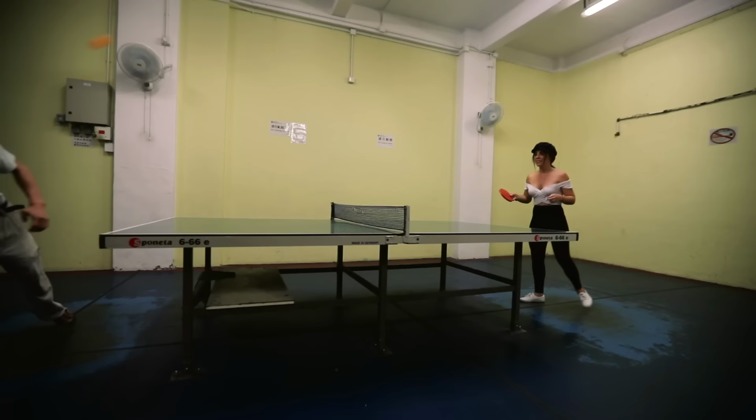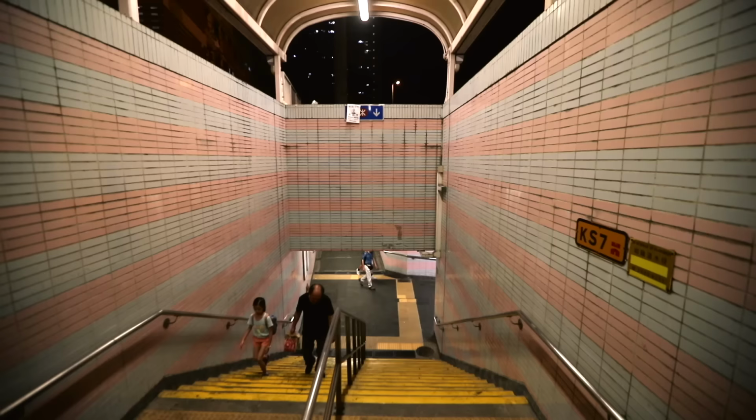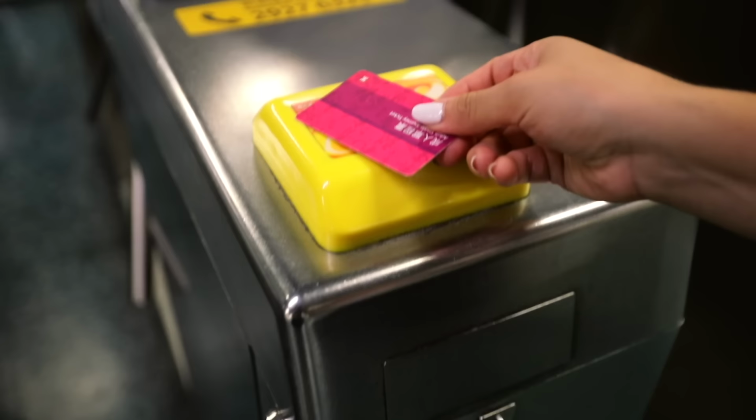Let's go, team! Our journey in Choi Hung is over, so now we have to head to the night market. We're going to do it in an affordable way, and we have to take the subway for this.